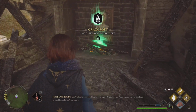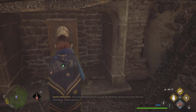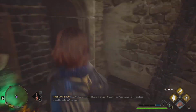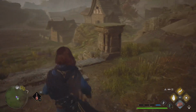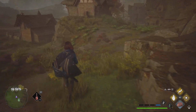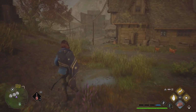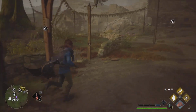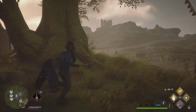Oh, jeez. This place has been destroyed. Craycroft. Well done. Keep an eye out for the Lord of the Shore. I shan't say more. Okay. Flew around the world trophy earned. Lord of the Shore. Alright, I gotta sell stuff before I do anything else, so... Can I do that? Why is this tree important? Revelio. Where is it?